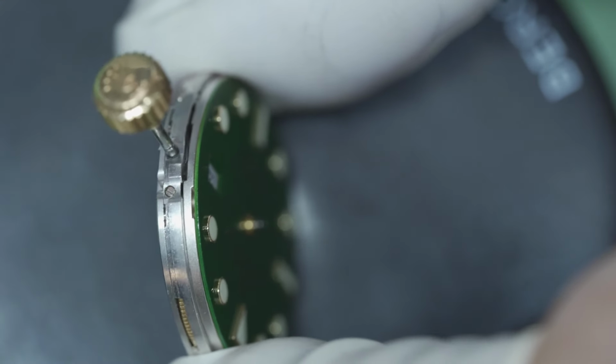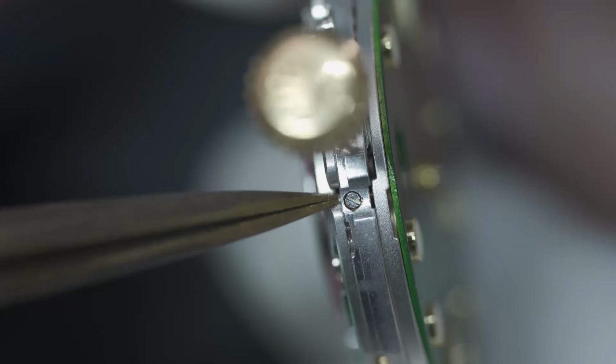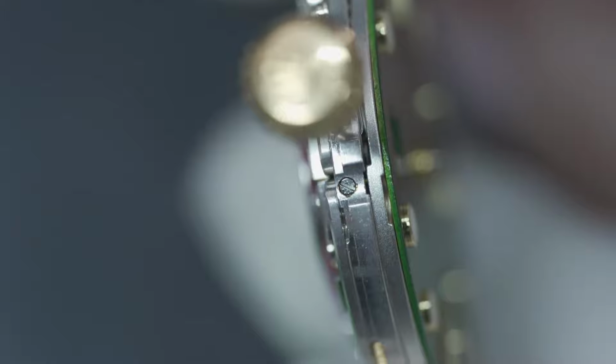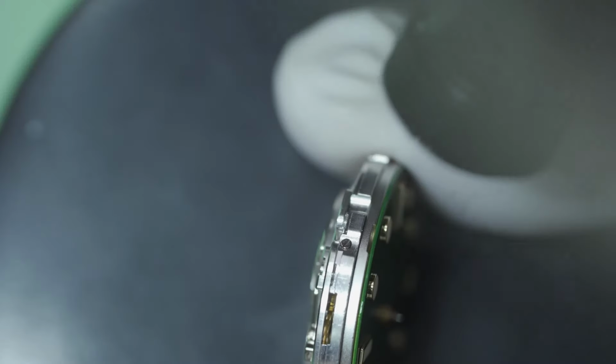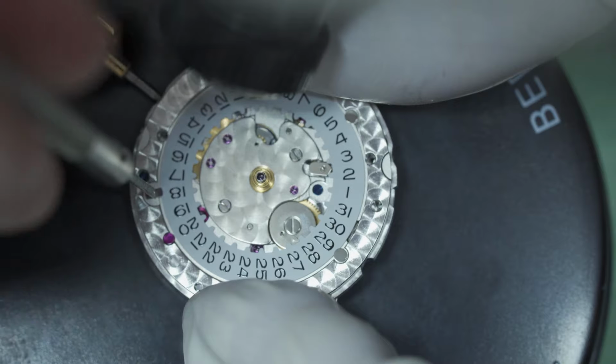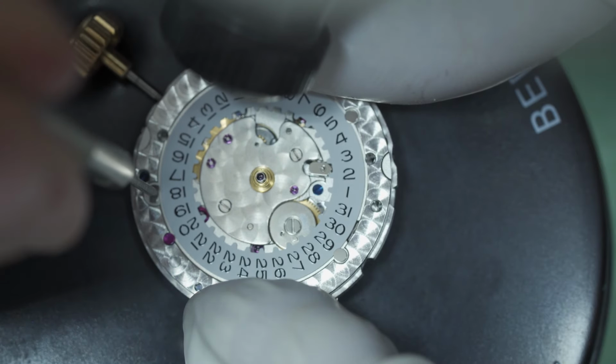So in this video, I'm going to strip down the movement. Well, as you can see, I've already started. The parts will be cleaned off camera, and then I shall rebuild the movement, lubricating it as I go along. And finally, I'll see about tightening up the performance. Although it is running well at the moment, I suspect we can get a better result once the movement is cleaned and lubricated.